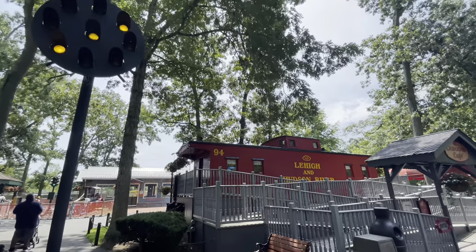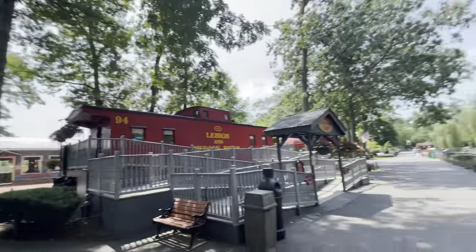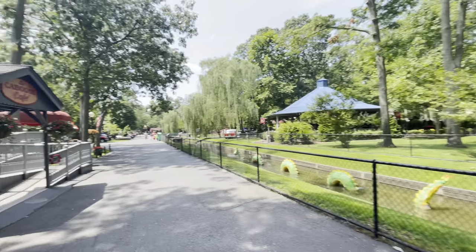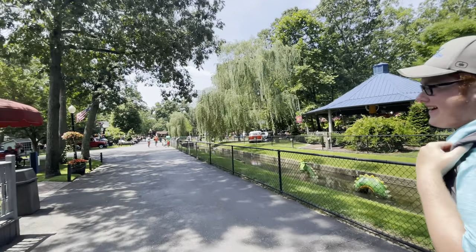I love this right here, this old railroad caboose with the signal. That's cool as hell. It's showing an approach signal, so be prepared to stop at the next one. Oh yeah, they have antique cars here. Yeah, I see all the antique cars. They're literally everywhere. Oh, you mean those? Oh, yeah. The antique car ride.